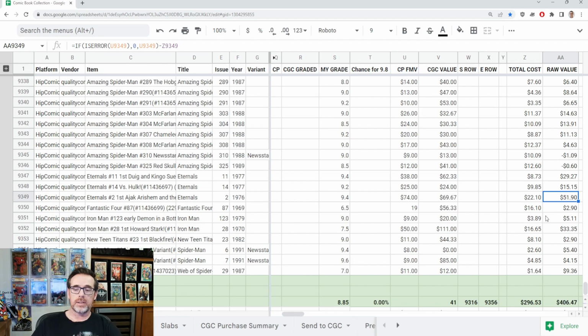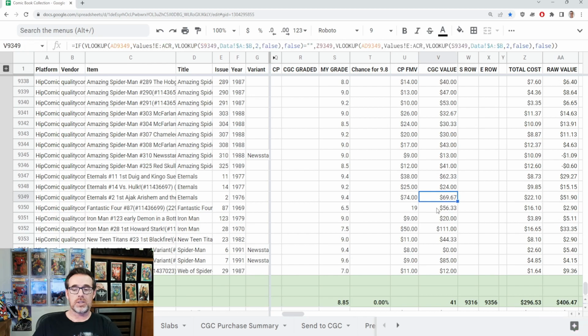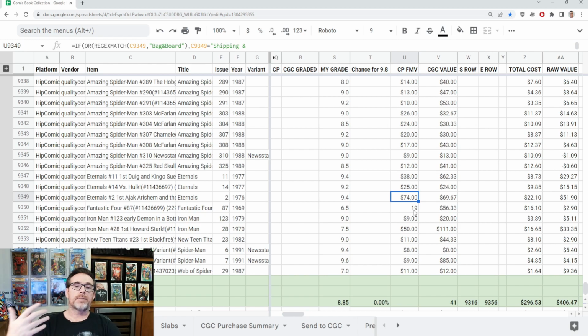Now, that book is something I would consider sending into CGC, but still, if you're looking at the raw versus the CGC valued, maybe I just go ahead and consider selling it raw. I'm not a flipper. I'm not necessarily looking to sell all these books. I'm just saying, in general, if you're looking at my process as a way for you to buy low and sell high or consider for grading, this is a book that's kind of on the fence. Like, should I get it graded? Should I not? According to the numbers, you should not. But that was one of the bigger winners from this order.